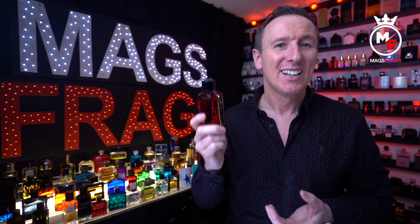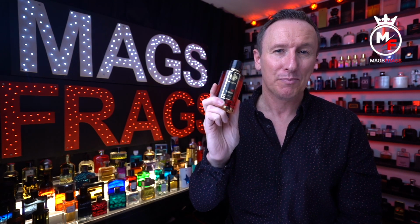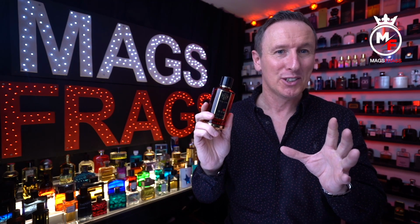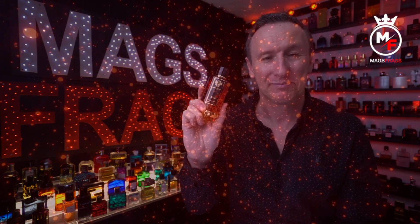extinguish it. This thing is the definition of a beast mode performer, and I think you should apply this one sparingly. 2 or 3 sprays at the most is all you need of this one, because you can definitely have too much of a good thing.